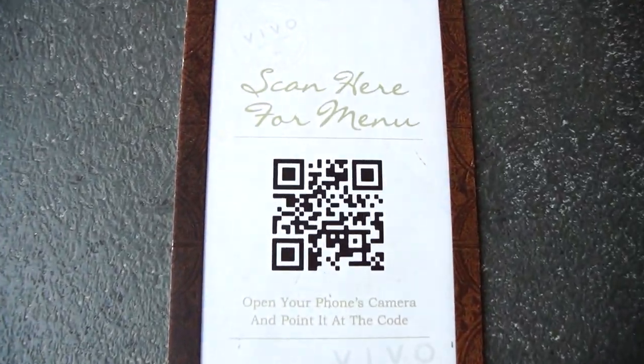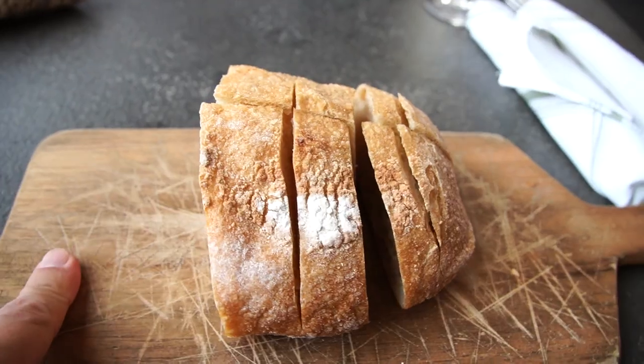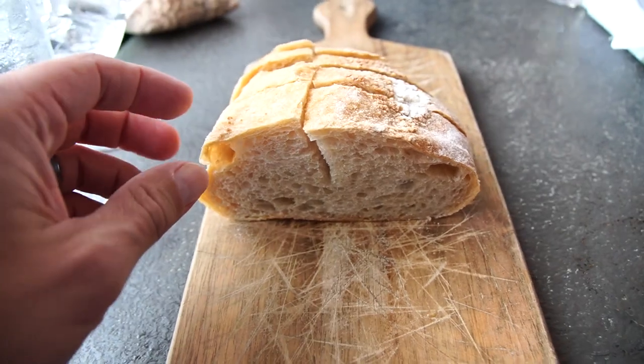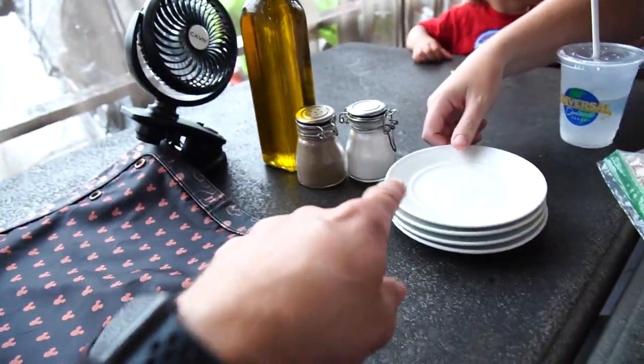And I wanted to show you, they have a touchless menu for you to scan. So if you'd like to see what the menu is, scan the QR code. They brought us out some bread, like a nice fresh loaf. It's a very crusty bread. I think you can make like a dipping sauce.